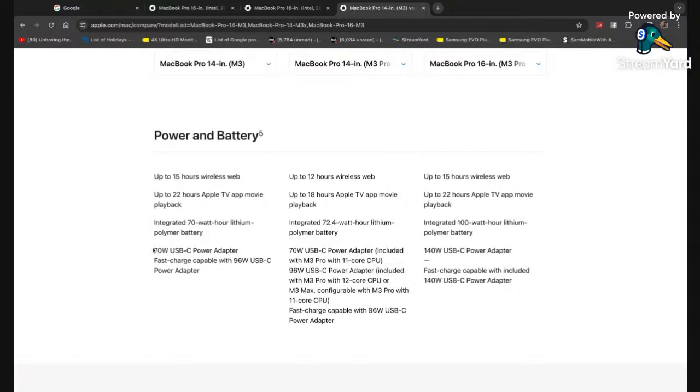Integrated 70 watt-hour lithium polymer battery. 70W USB-C power adapter, fast charge capable with 96W USB-C power adapter. Yep, it's the same. Up to 12 hours wireless web. Okay, 15 hours the same. 22 hours the same. 100 watt.